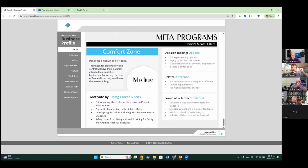right? And to get him out of that comfort zone into the curiosity zone or the learning zone or the due diligence zone, we have to get him over any of his pain points and fears. In this case, he has a medium comfort zone. So motivating him, even though he's a belonger, is not going to be as hard as someone who has a large or extra large comfort zone. Keep in mind, the smaller the comfort zone, the faster the decision. You're going to feel pain faster, and you're going to feel pleasure faster.